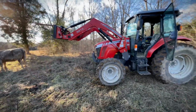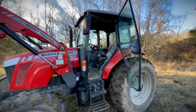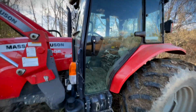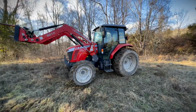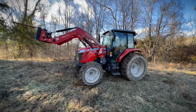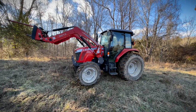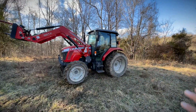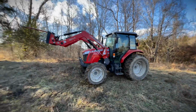So a couple of things that I did that you may or may not have noticed was this door right here. When I get out of it and there's cattle around, I shut that thing. Here's why I shut it. One time I was going in and out of the barn, putting hay in the barn, just moving in and out of the tractor a lot, wasn't paying attention, left it open, went inside the barn, bent that door back this way, overextended it, and the glass completely shattered. Everything. And it happened in a split second.